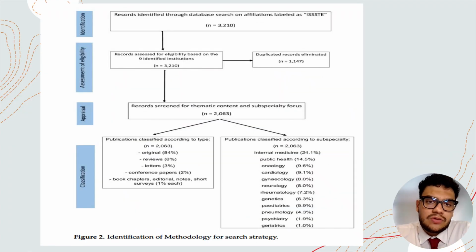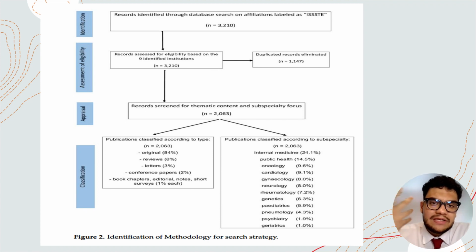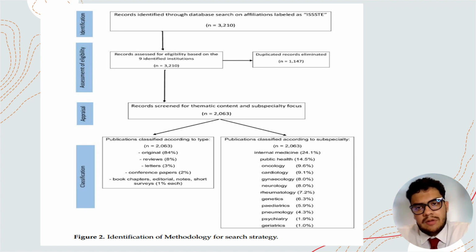Okay, and the data source and data extraction: our study was conducted using Scopus, an extensively employed database for bibliometric investigation pertaining to Latin American research, for example, COVID-19 pandemic, epilepsy, dementia, brain tumors, neurosurgery, and neurocysticercosis.